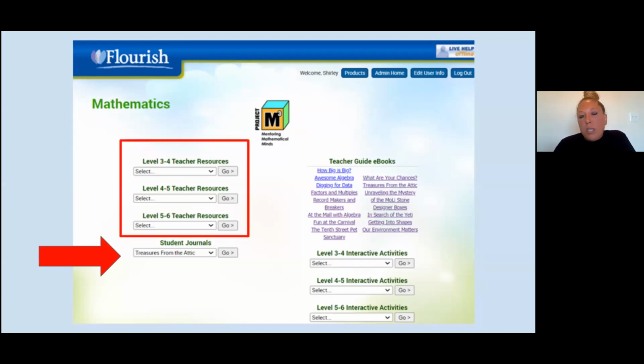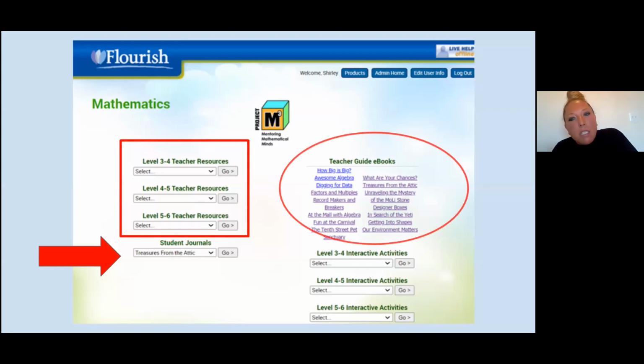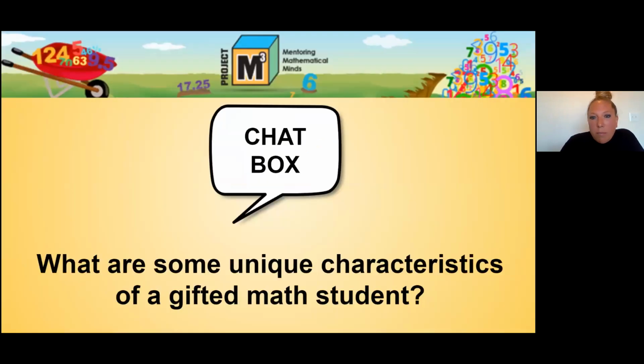Next, we have our teacher resources. These are all your assessments, which are digital right there for you. We have the checkups, which are just little quizzes, unit assessments, which we like to use as pre and post assessments. And there's even a Common Core aligned, more detailed assessment in there. Next, over here, we have the teacher guide ebooks. Here are all of the books that your district will have purchased. And finally, down below, we have the interactive activities. I will go through what the interactive activities look like at the end of the webinar.